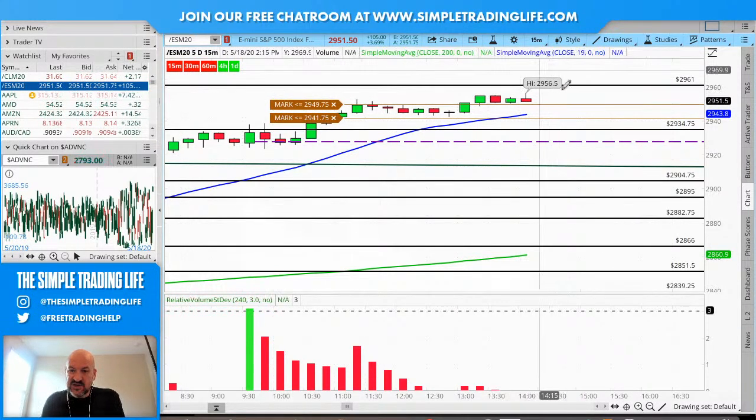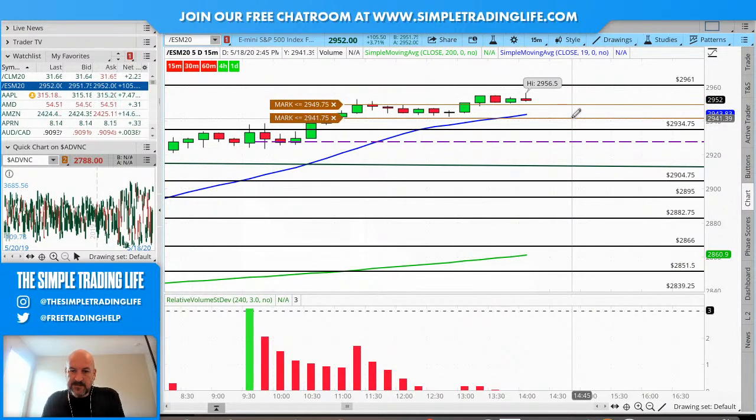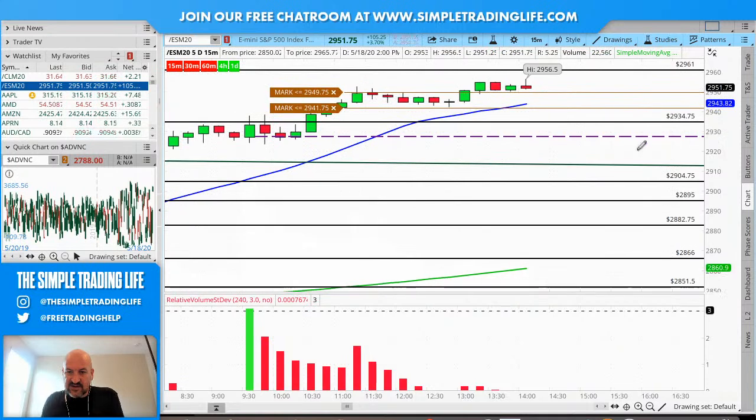So as you can see, it tried to go higher. It got up to 29.56.50, but now it's reversing. Is this candle? Nope. I was looking to see if this was an inside candle. It's not. Just sort of a spinning top. So right now, price really hasn't made up its mind what it wants to do. Stretch it out a little bit for you.